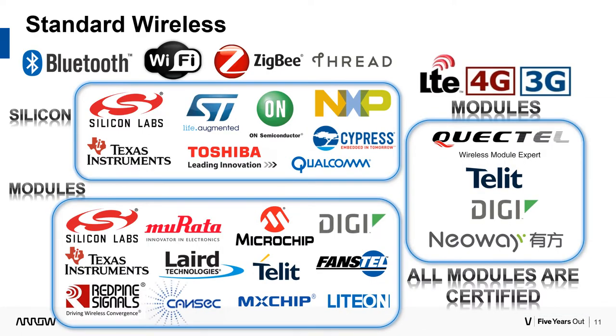For standard wireless, we have Bluetooth, Wi-Fi, Zigbee, and Thread. So we have two types: the silicon, which are the chips themselves, and also the modules. For silicon, we have Silicon Labs, Silicon Labs or STMicro. Sorry, I was reading the statement below. STMicro, ON Semiconductor, NXP, Texas Instruments, Toshiba, Qualcomm, they have the very high-end chips, and also Cypress.